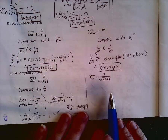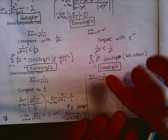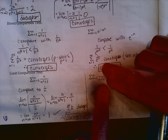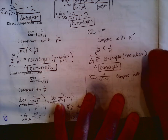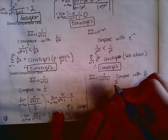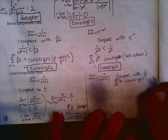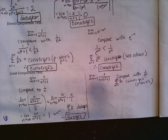Okay, for the next one, let's think about what we should use for our comparison. Once again, if you get rid of the constants, like the 4 and the 1, and boil it all down, you'd have n times the square root of n squared. So it's like n times n. So I'm going to compare with 1 over n squared. I'm going to do this in a slightly different order. First I'm going to establish the behavior of the series 1 over n squared, and I know that converges because it's a p series with p greater than 1. So my comparison series converges, which means if this limit exists, the given series also converges.